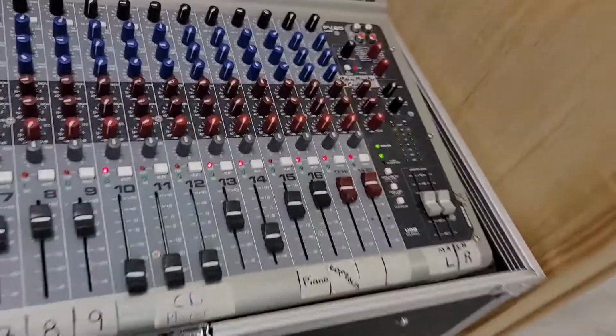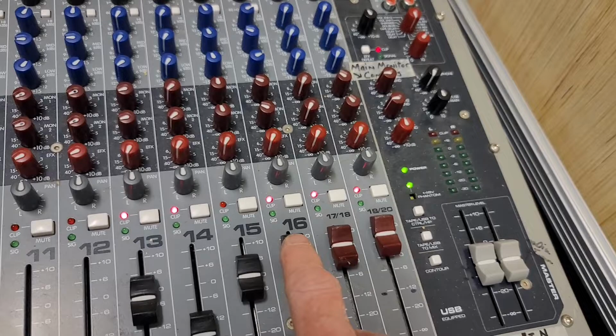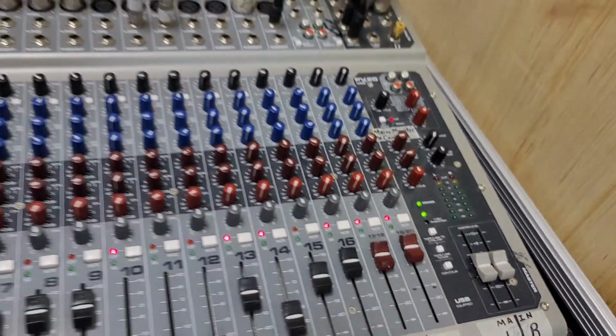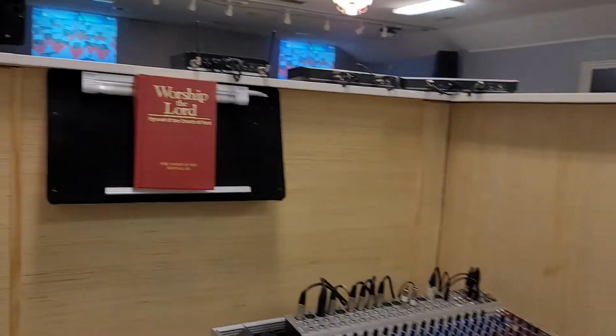She's powered the way she needs to be powered, and let me tell you something, she will sing. And when I say she will sing, I'm not even beginning to show the sound of this thing. Yeah, this right here was turned up, but we're only at half power, guys. This thing will sing, and I am just tickled to death with this.